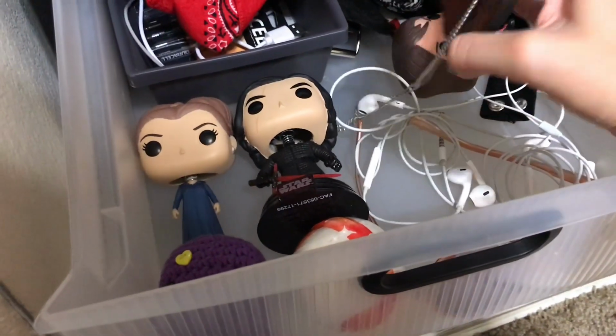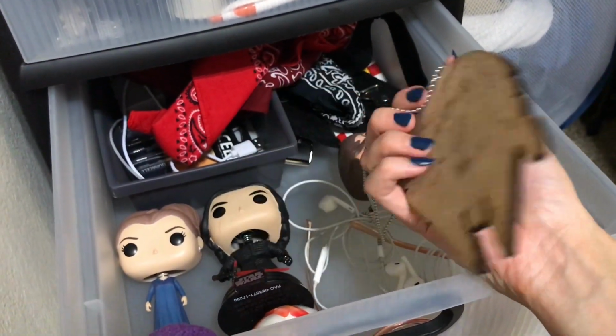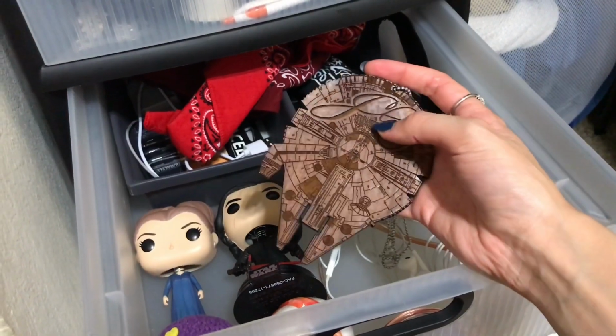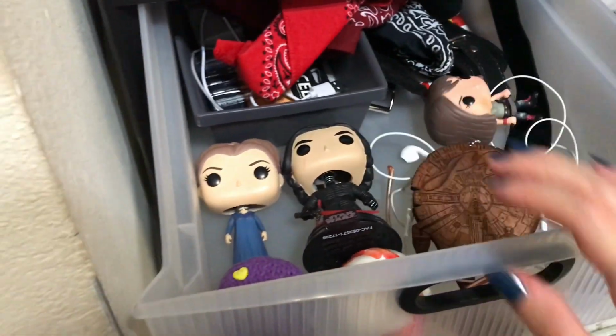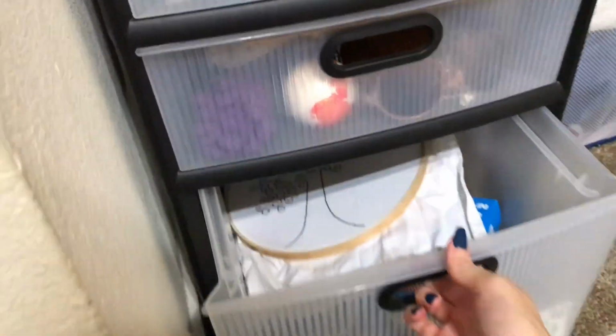And here is a carved wood Millennium Falcon that a friend of mine from high school got me a very long time ago. It's been quite a while. But yeah, just a bunch of random stuff in this drawer, and same with the bottom one.